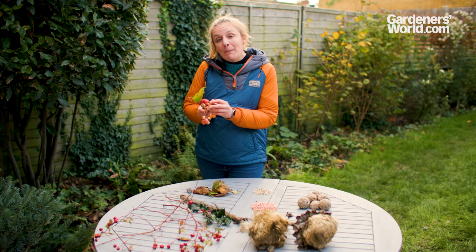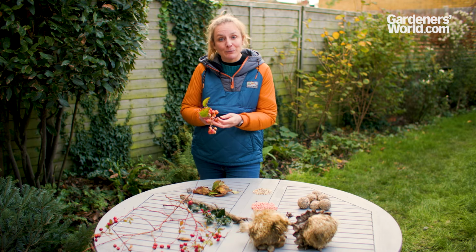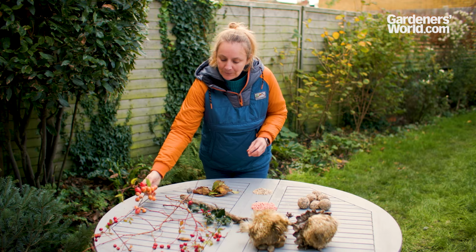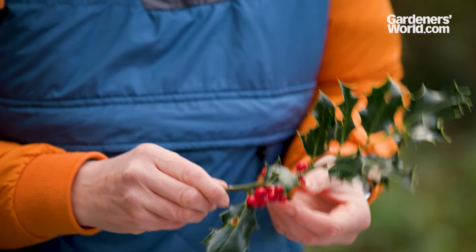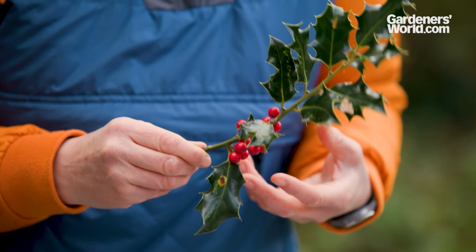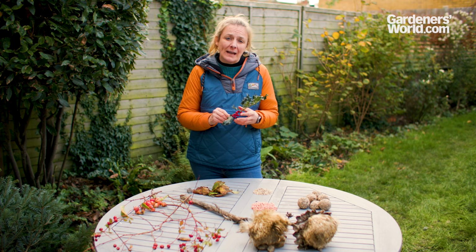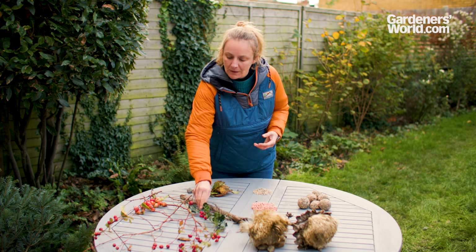So here I've got some crab apples, so if they remain on the tree then they will be picked up by various birds, but if they fall to the ground then they'll be used by other species as well. We've got holly berries here as well. We all know that holly makes a really great source of food for birds in winter, so if you do use some of the berrying holly stems for your Christmas displays, make sure you leave plenty for the birds.